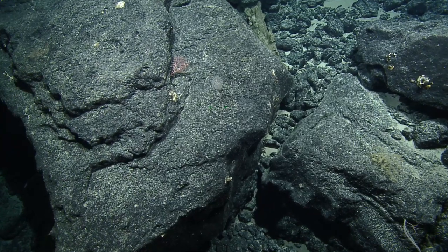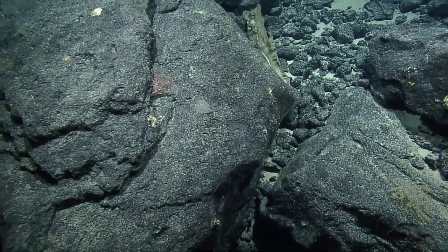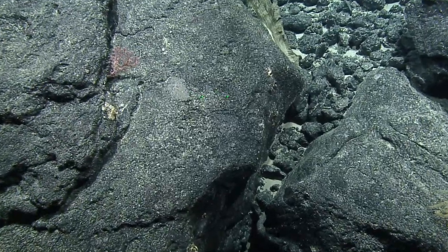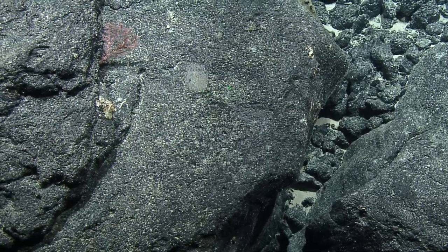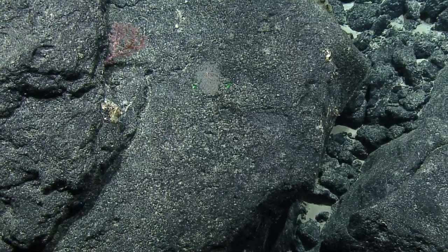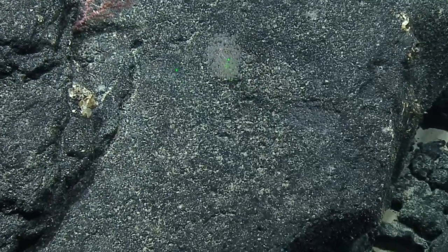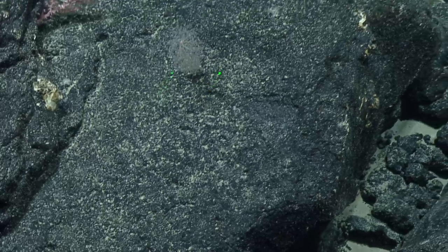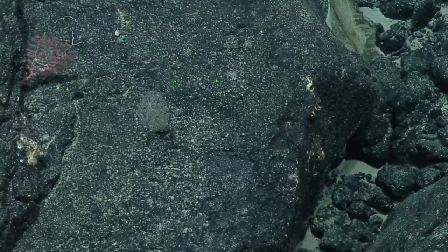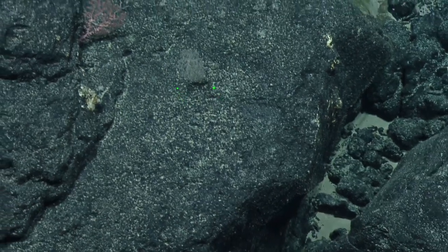A big dead sponge in the background. Oh, wow, yeah. Go for zoom video. This one's going to have a little squat lobster in it. Zoom more. Yeah, you can see the little orange eyes. Is it always just one? Sometimes there are multiple on the bigger ones, but it seems like there's always at least one.